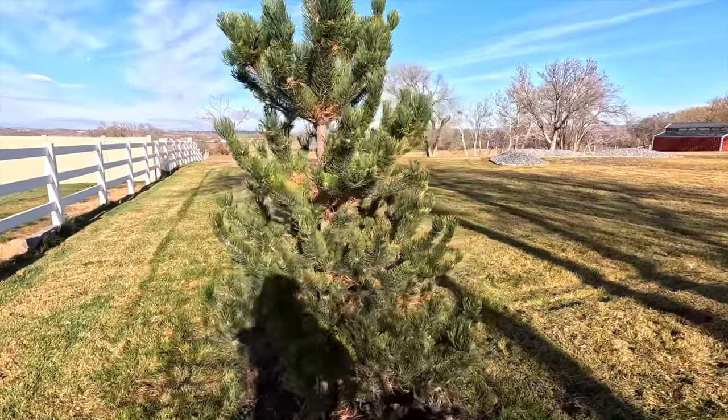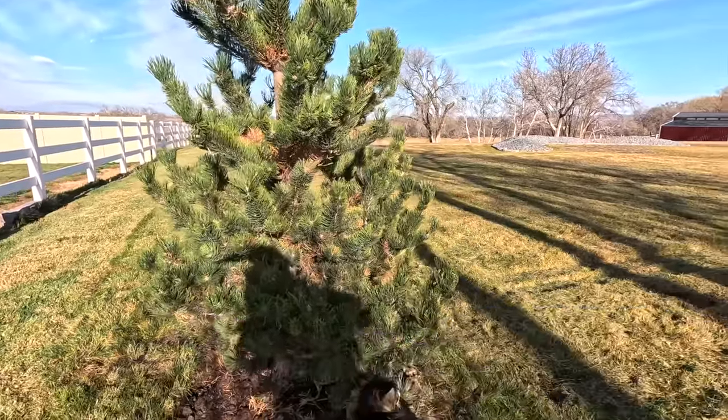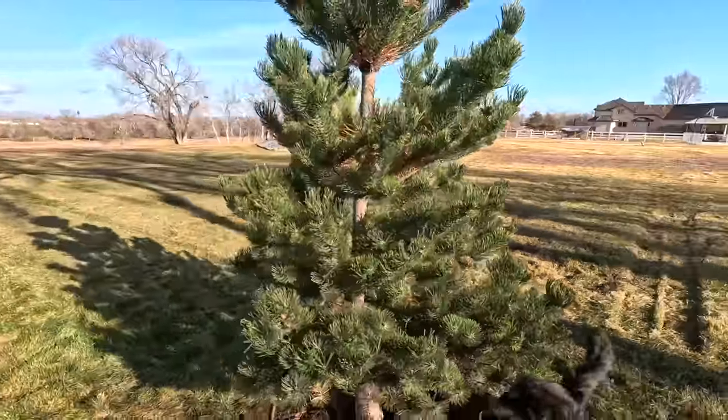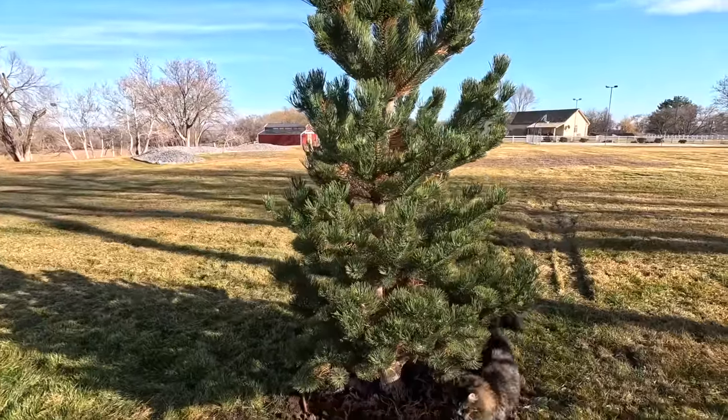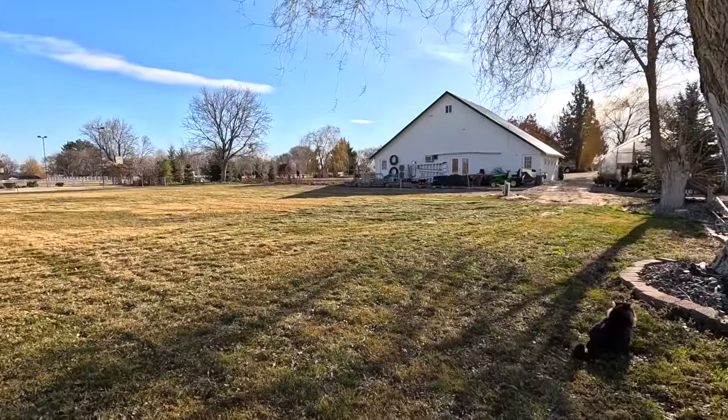It's kind of an oddly shaped tree. The trunk is straight, but it kind of looks like it's going this way just because of the way the branches are shaped a little bit. It looks really nice. Douglas approves. Quick look back towards the barn before we head to where the other trees went.